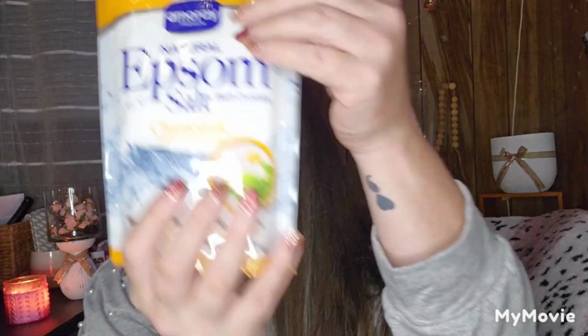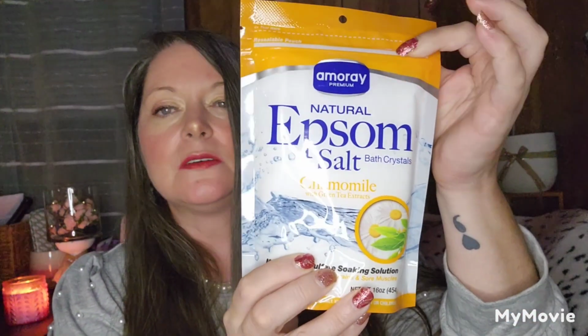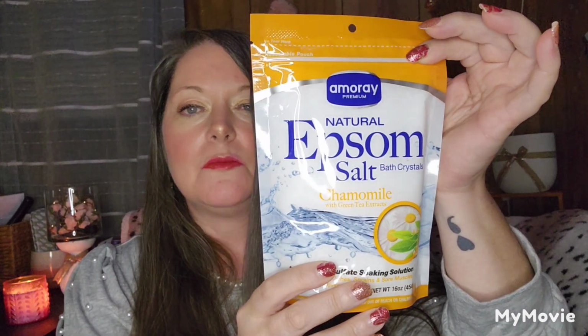Amore Natural Epsom Salt Bath Crystals, Chamomile and Green Tea Extracts, Magnesium Sulfate Soaking Solution, soothes minor aches, sprains, and sore muscles, calming and rejuvenating. You get 16 ounces. And I love Epsom salt baths. I love to soak my feet in Epsom salt. I love to soak my body in Epsom salt.